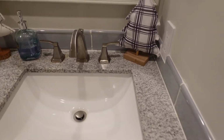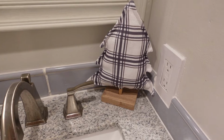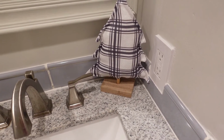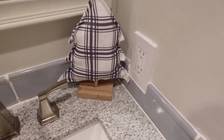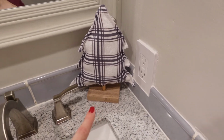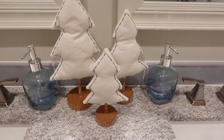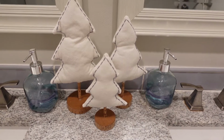This is the guest bathroom. I have some trees. This is from the Target dollar spot, and this is like our blue bathroom. So I like to have a lot of like whites and grays and blues in here. So I have this tree. Then this set of 3 trees came from Walmart. I got those, I think last year or 2 years ago.